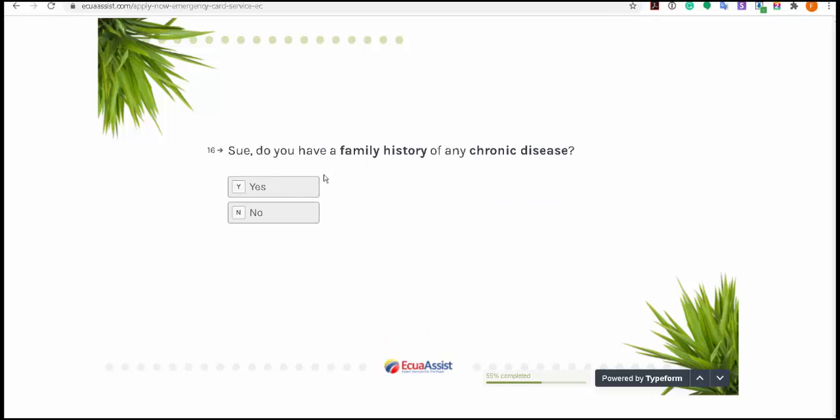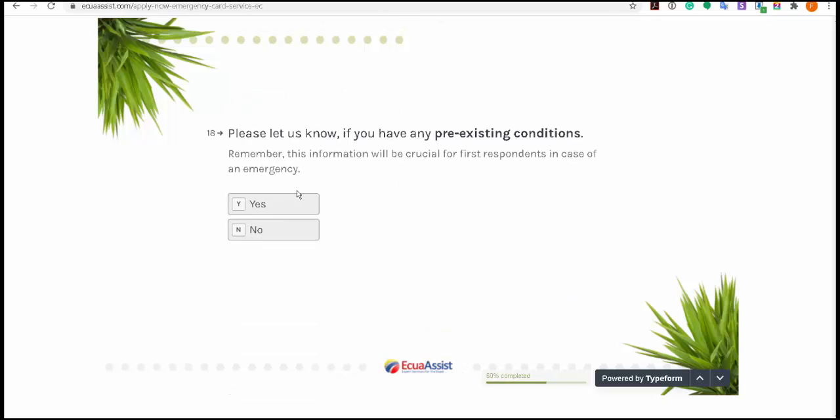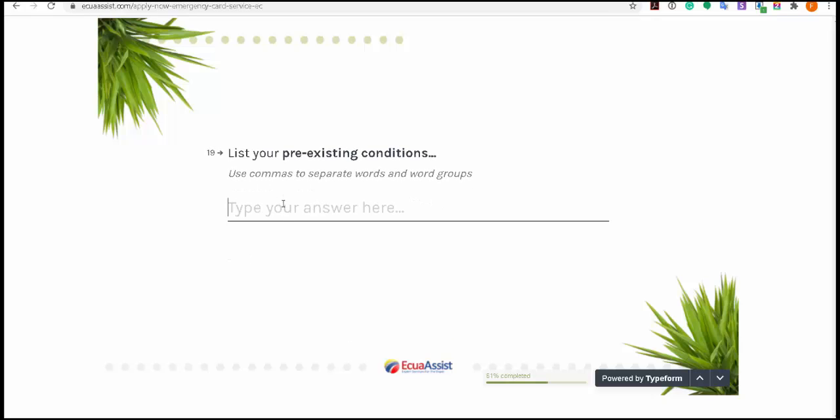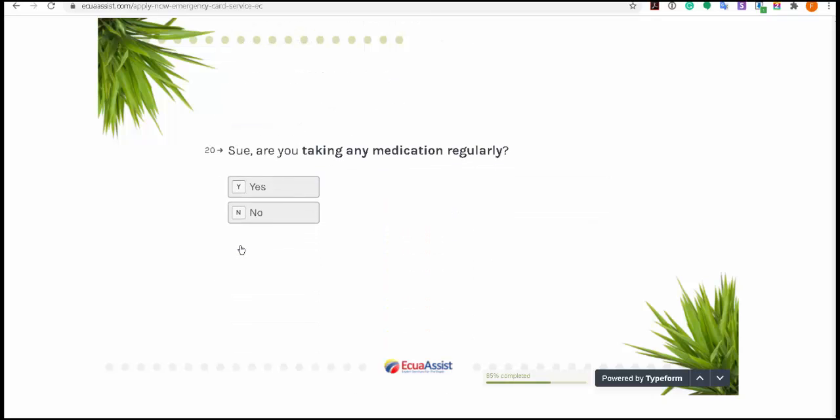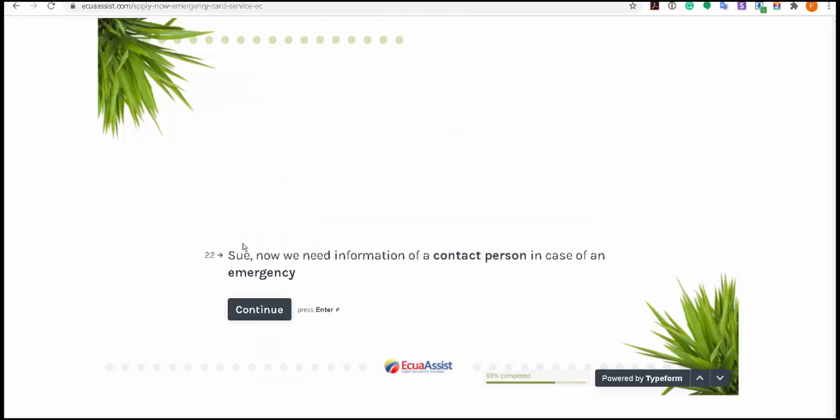Now, do I have a family history of any chronic disease? Again, I'll say yes, and then if I have multiple, I can enter them. Asthma, and we'll say diabetes. Do I have any pre-existing conditions? So all of this information is very important, so list any that you have here. I'm going to say cancer and heart disease. Click OK. And am I taking medications? I'll say yes, and I'll type in a medication. Again, use a comma and list any that you're taking there.